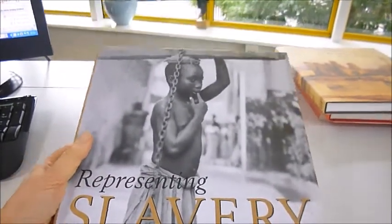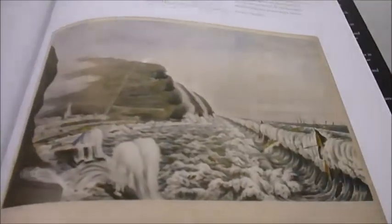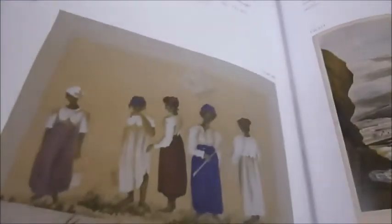Representing Slavery is a magnificent pictorial history which uses 600 objects in the National Maritime Museum to illustrate 10 chapters by leading historians on the subject of slavery. It starts by discussing famous 18th century narratives by freed slaves, one by the name of Olaudah Equiano, about conditions on board a slave ship.